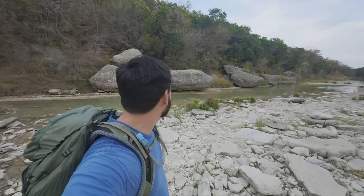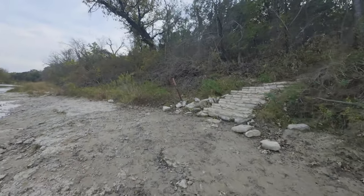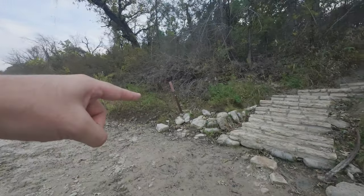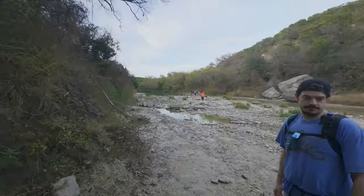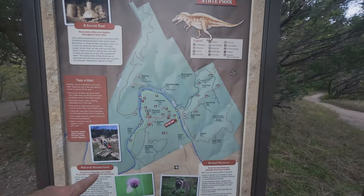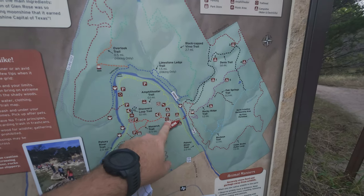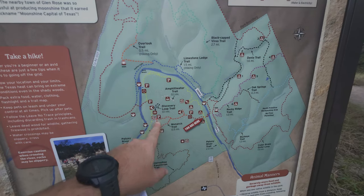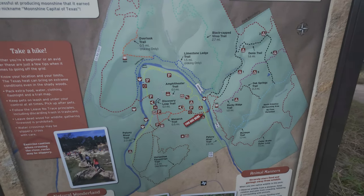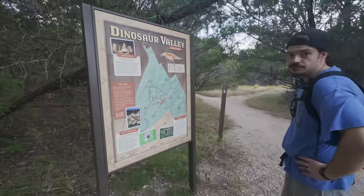These massive boulders, very pretty. Okay, back to the other side of the river. You can see the outer loop trail. Going back to the truck now. So just past the river, you can see we're here. We're just gonna finish this loop back to this main parking lot, use the Monarch Trail to get back to where we initially parked. And that will complete the outer loop at Dinosaur Valley State Park.